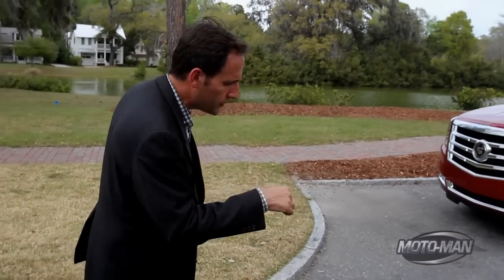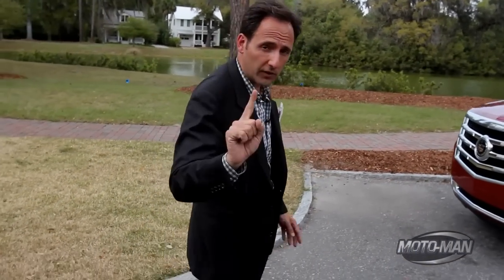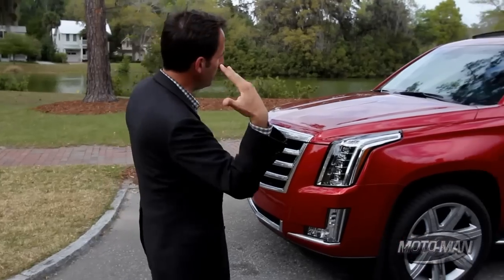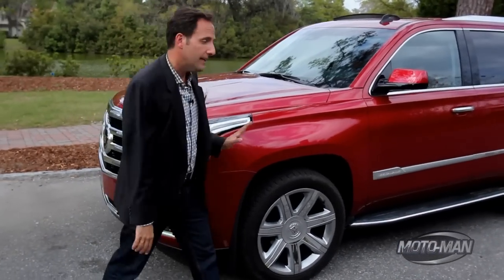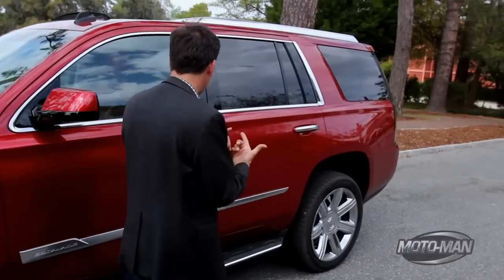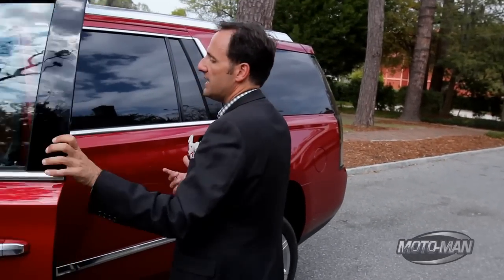So before setting out to build the 2015 Escalade, Cadillac owners told Cadillac, we want a truck first and a Cadillac second. So they built this. Granted, a truck, but a very fancy one. Inside, the story is exactly the opposite. It is Cadillac first and truck second.